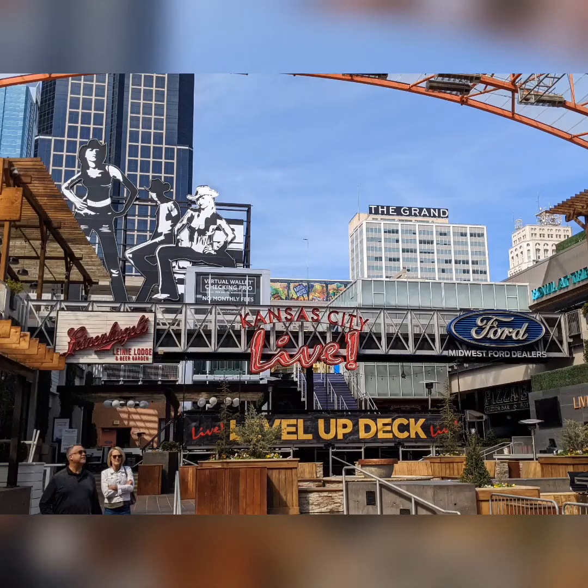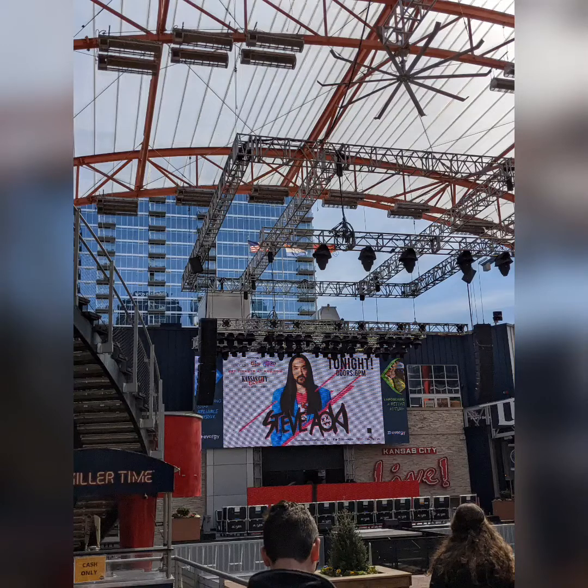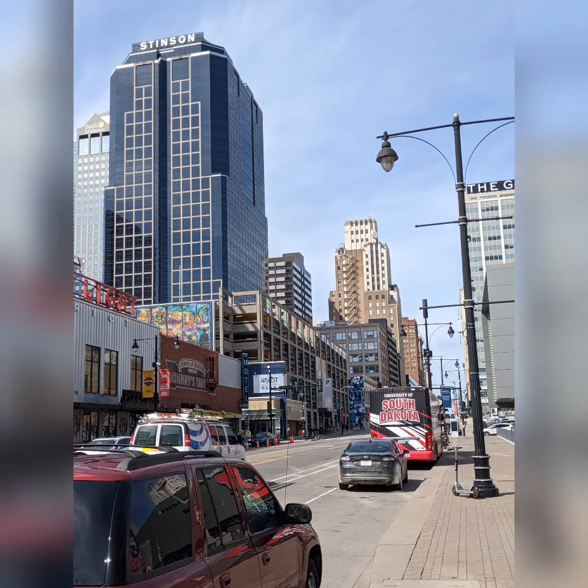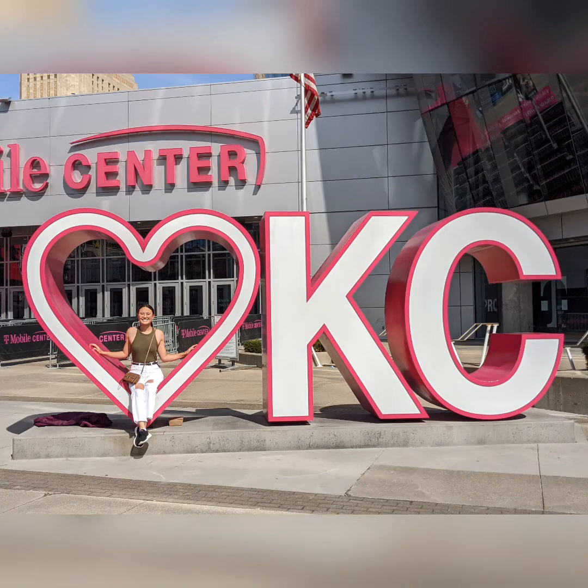There was restaurants and bars, and it seems like a concert by Steve Aoki was happening as well, so we didn't get to go to that, but that seemed really neat. There's also this cool sign that you can take a picture in that I recommend.